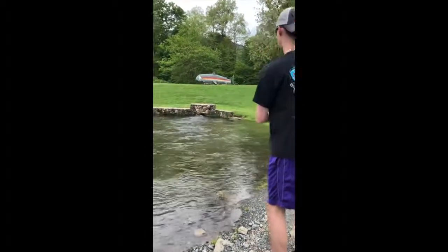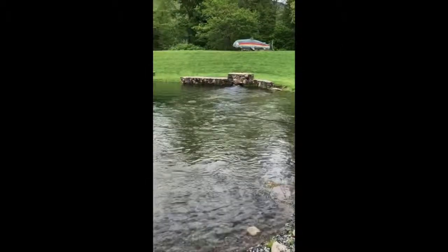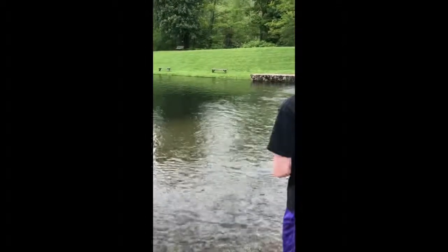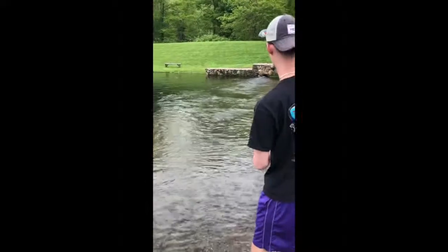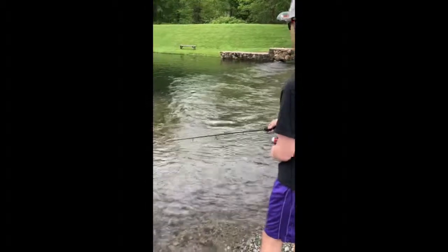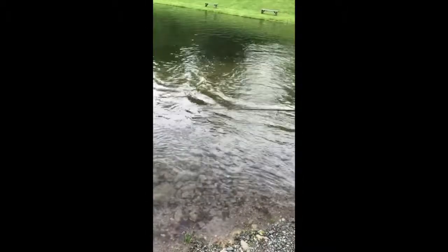And he's jumping. I got a hit. You did? Yeah. Just check to see if it's chasing it. Oh my goodness. I think I need a bigger spinner.